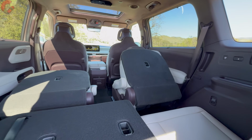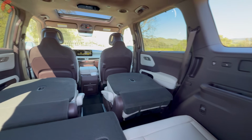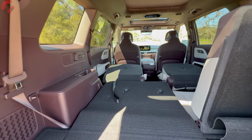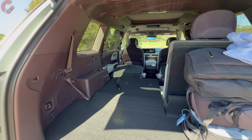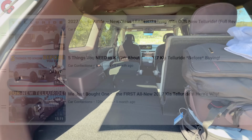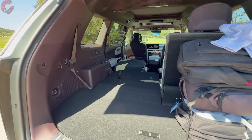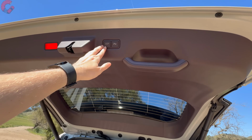Now, once we get those seats down, I'll give you that good look at just how much space you're looking at. And there's a nice look at the maximum cargo capacity now that everything is folded down. Certainly a pretty nice amount of space. Now, I am on a time crunch here at the Telluride's first drive, and I'm filming by myself, so I'm not going to be able to get the tape measure out for those official measurements, but you can, of course, check out our other Telluride content where we have extensively measured all the aspects of the cargo capacity. By the way, there is no spare tire on the hybrid model.